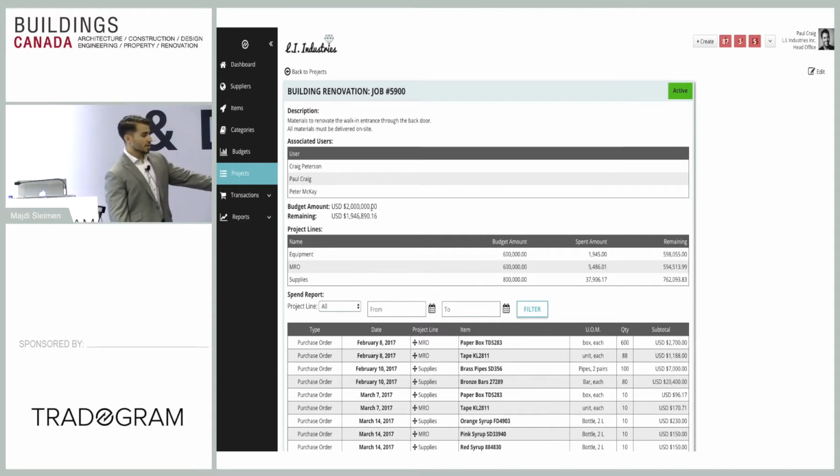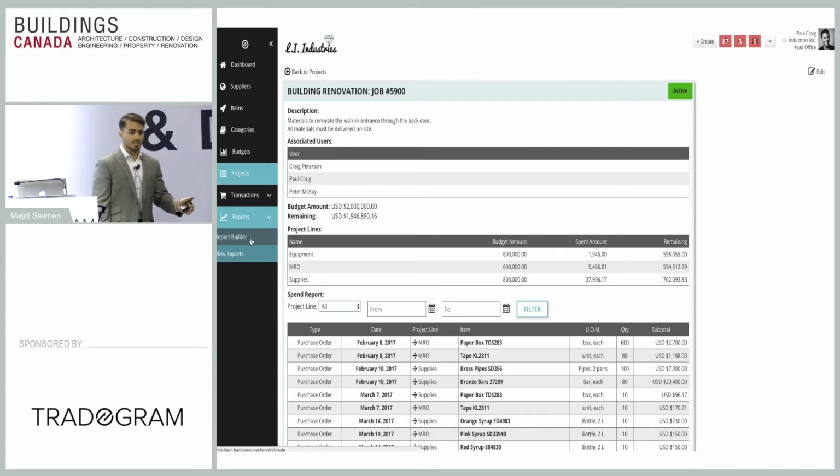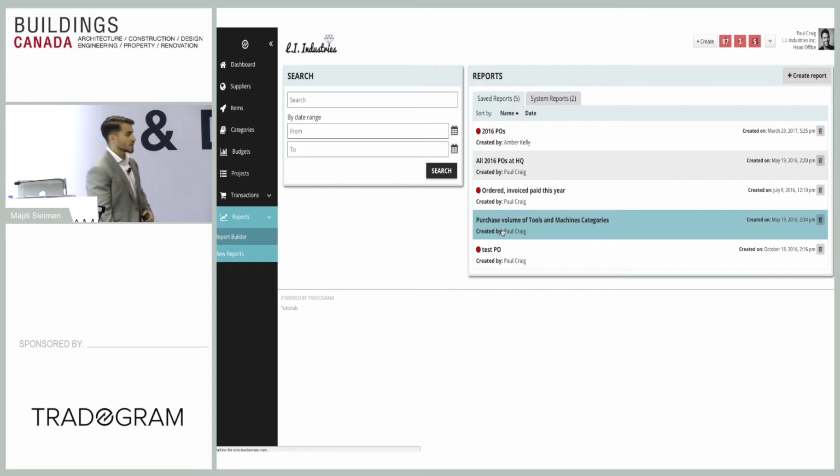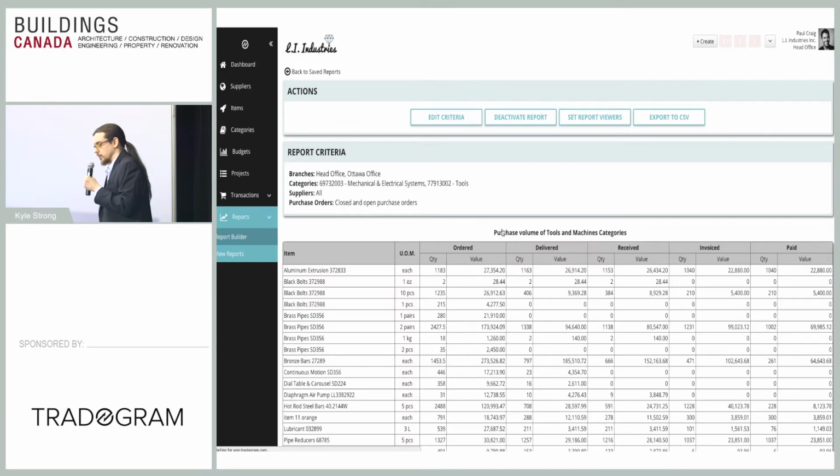Absolutely. All the reports in here are exportable. You can export them to CSV, which is just an Excel template. Other than the reports on projects, you can also create reports built in the system. You can build your own reports and make them available to different users, and you can also download those into CSV files as well. All right, yeah, that's great.